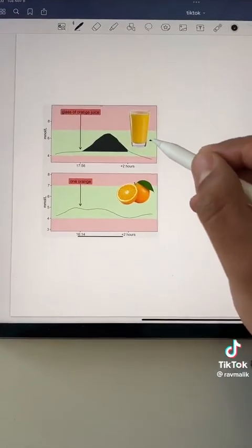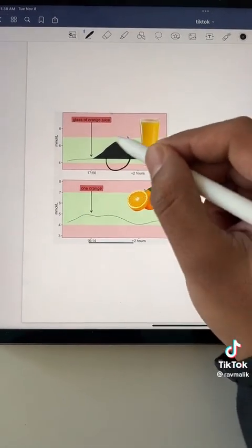Now, there's one simple way to control this. This right here is the key. Look at the difference. Damn, I only got 8 seconds left.